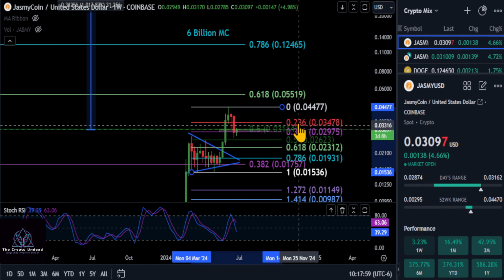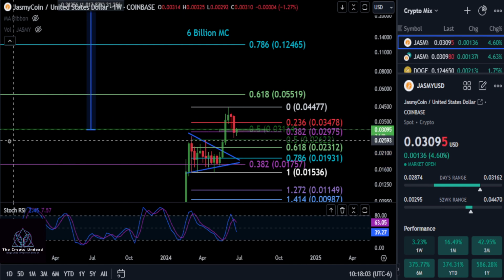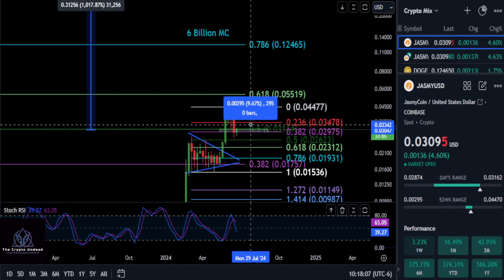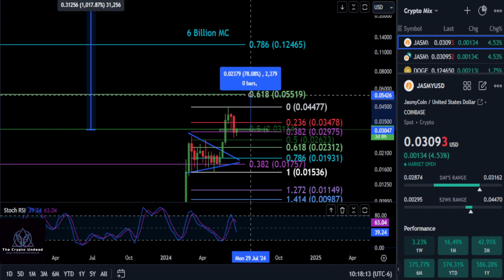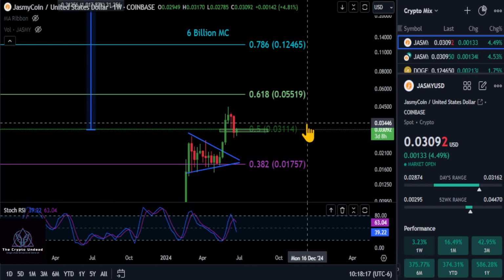But like I said, it looks extremely well right now. If we get a nice little pump from where we are right now in this box, I would say once we break over 3.4 here, over this 236 for a 14% move up, she's probably going to just spike right up to that 618 here at 5 and move up 80%. So just keep an eye on those prices.